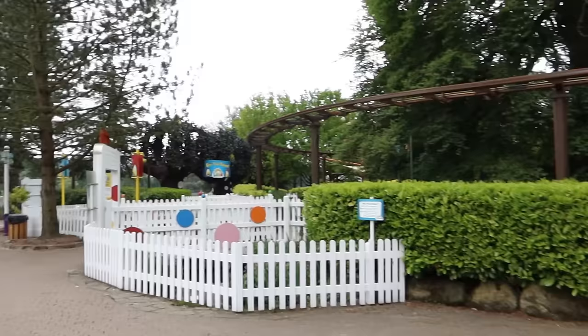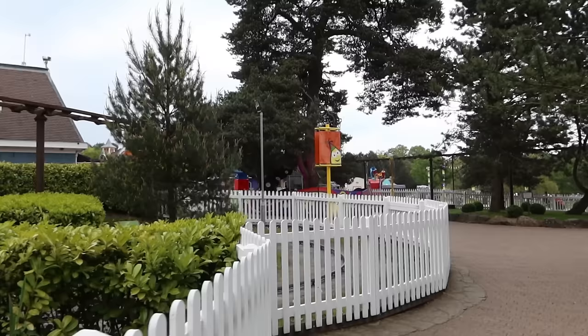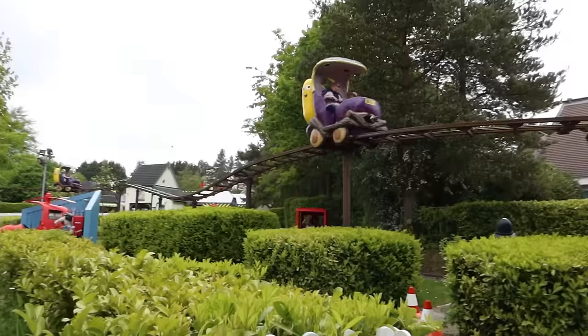Like I say, you've got Thomas Land also at Drayton Manor. A few weeks ago, we did a video showing you the full area there. Very similar setup for this. We took you on a few of the rides, height restrictions, all that kind of stuff. So make sure you check that out if you haven't already seen it.